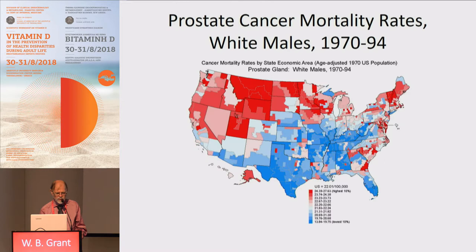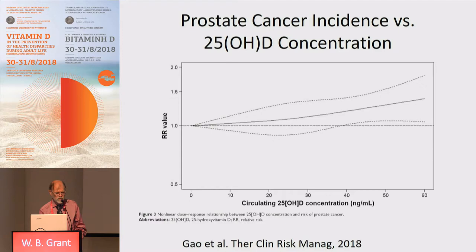Prostate cancer is very problematic. As you see in this slide, the high rates for prostate cancer are in the Northwest, and the lowest rates are in the Southeast. This doesn't correlate directly with the UVB. In fact, in Australia, they found that the people living in the highest UVB dose area have increased risk of prostate cancer. And there was a study from Finland in 2004, I believe it was, by Tuohimaa et al., showing a U-shaped relationship between 25-hydroxyvitamin D and prostate cancer risk. This is a graphical depiction of the meta-analysis, and you see at the higher concentrations, there is an increased risk of prostate cancer.